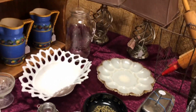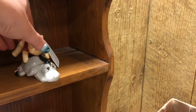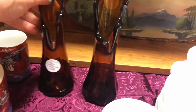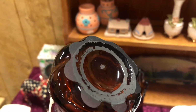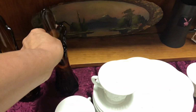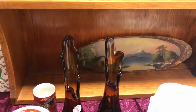Some new stuff, some older stuff. Salt and pepper shaker. Yeah, 2-piece salt and pepper shaker. Winnie the Pooh and Eeyore. $20. Some swung vases. $10. Says vintage. I'm not sure what I think about that bottom. They're both $10. They're only about 10 and 12 inches. I might come back and look at that when I'm done.